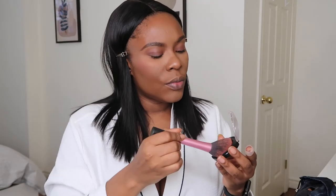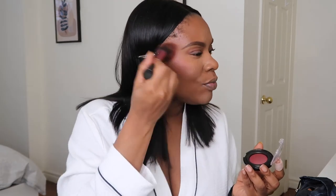Now, this blush, guys, is also from Black Radiance, and it is absolutely gorgeous. I can't remember the name off the top of my head right now, but I definitely will link it for you guys so you can check it out. I love how this blush sits on dark skin. So if you're in need of a blush, by all means, definitely check out this Black Radiance blush.